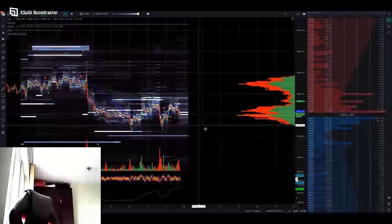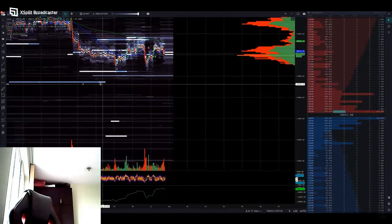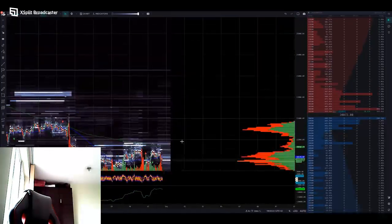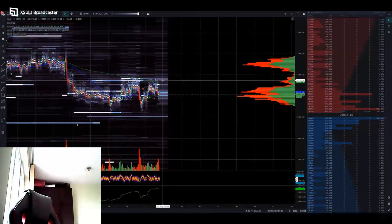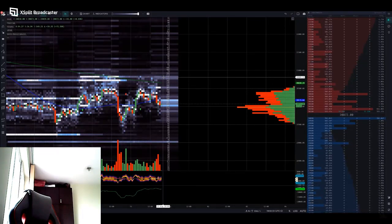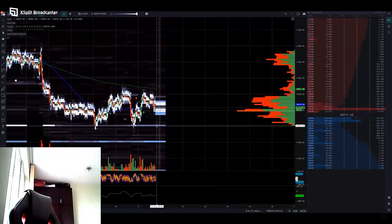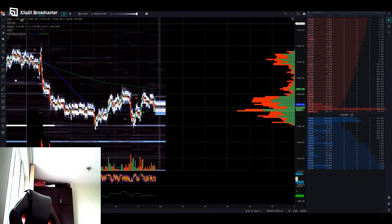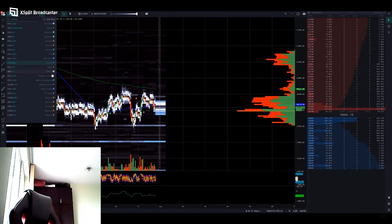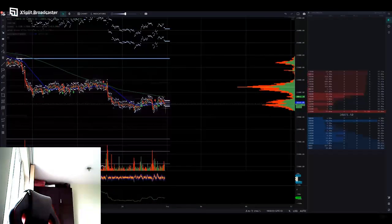FTX Perp. Okay, waiting at 19. They removed the wall at 18.7. And I mean, the only thing we have here is at 20,800. That's not big at all. That's it. Kraken Spot waiting at 19.5 and 19. Nothing to the upside. Bitmex only waiting at 23,600, 700. That's it. Nothing big.